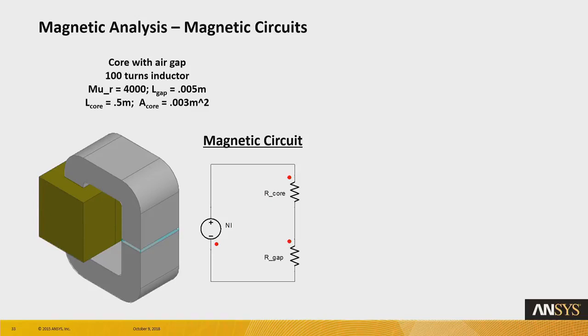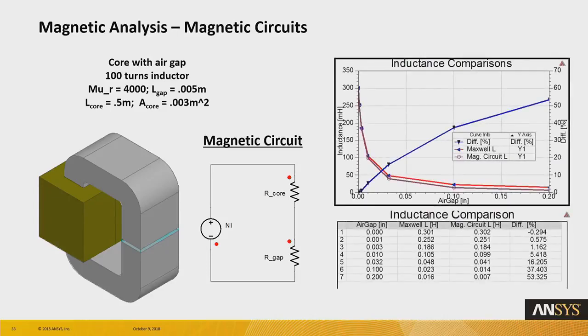So if you were to create an equivalent circuit, you can replace that coil with a voltage or a current source. The core has some resistance, which is represented as a resistor in that circuit. And the air gap has some resistance too, which is represented as another resistance in that circuit. Now, as you increase the current, there is some flux linkage, and so there is an inductance for the coil. This is an inductor, and the purpose of the inductor is to store the magnetic energy. That magnetic energy, we are measuring in terms of inductance. So you can compute the inductance from Maxwell. On this picture here, you can see there is a red curve, which is the inductance computed by Maxwell. And if you compute the inductance using this magnetic circuit approach, you can see that these results are very close to each other.